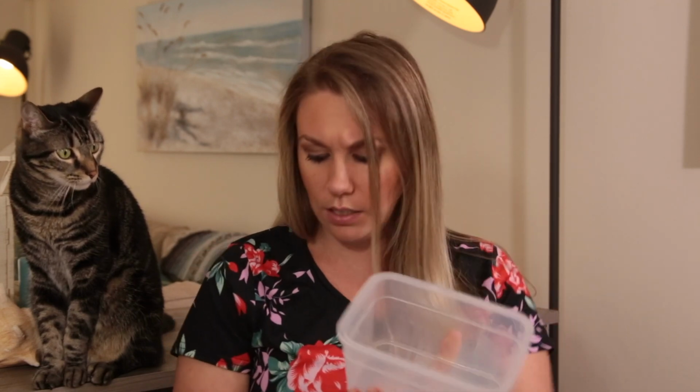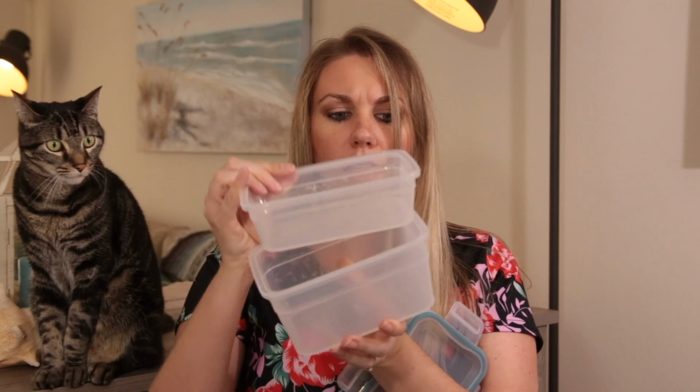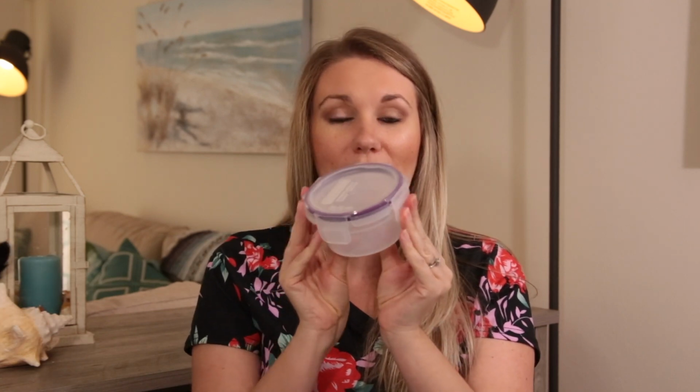But I actually bought them for my coworker as a Christmas or birthday present, and she loves them. So Snapware is amazing. I love that they are interchangeable with sizes. So this is the big one, and this is the small one, and it's the same lid for both of them, so that's cool. And they have all different shapes. Here's a little circle one. This one is super convenient as well for fruit or sauces.